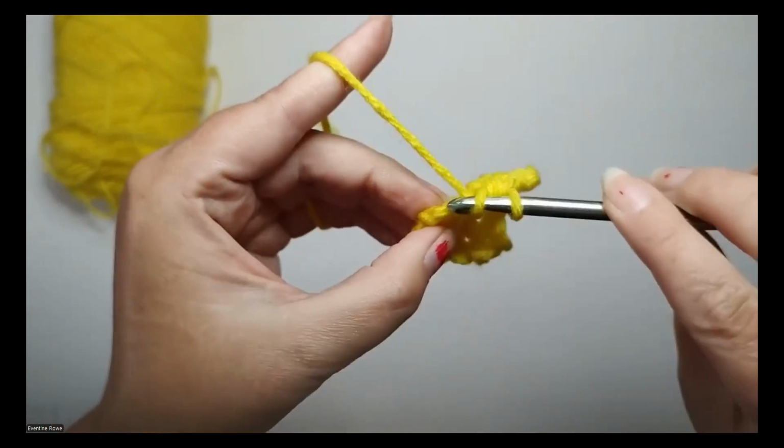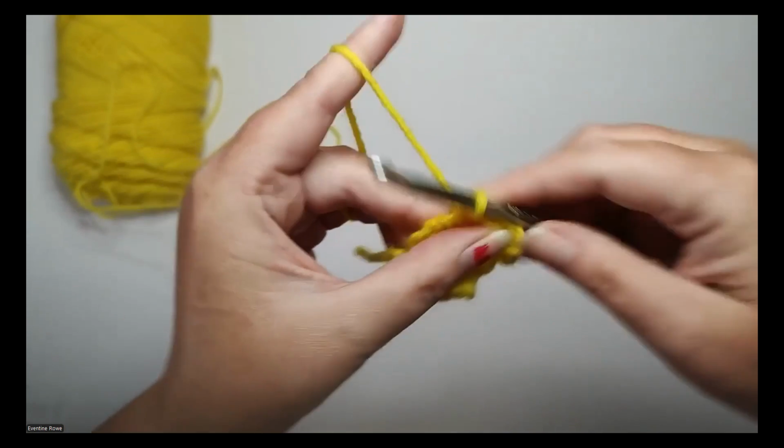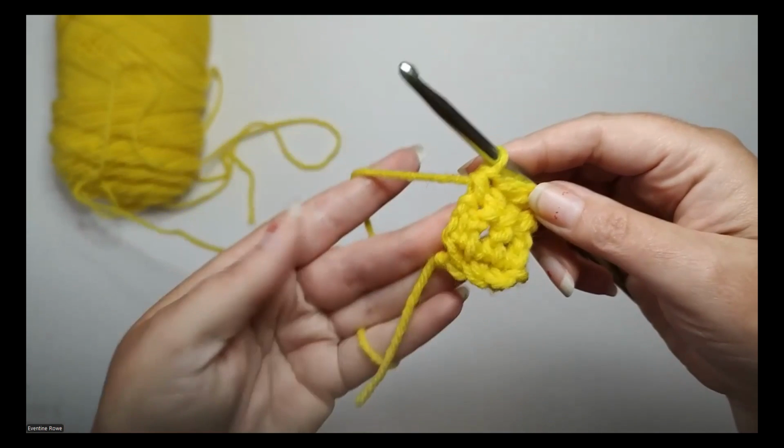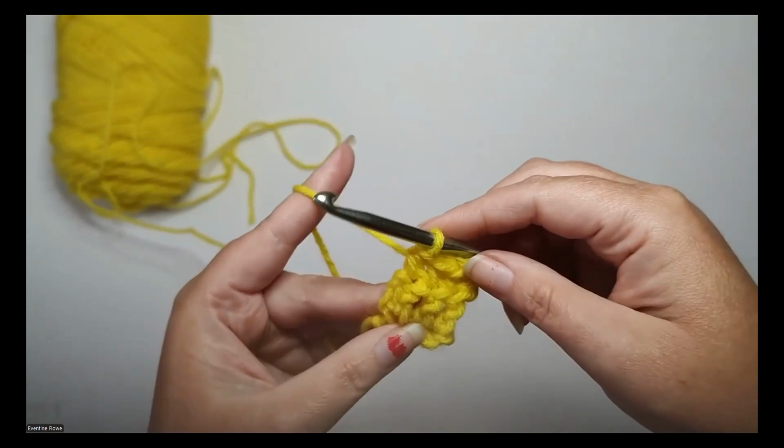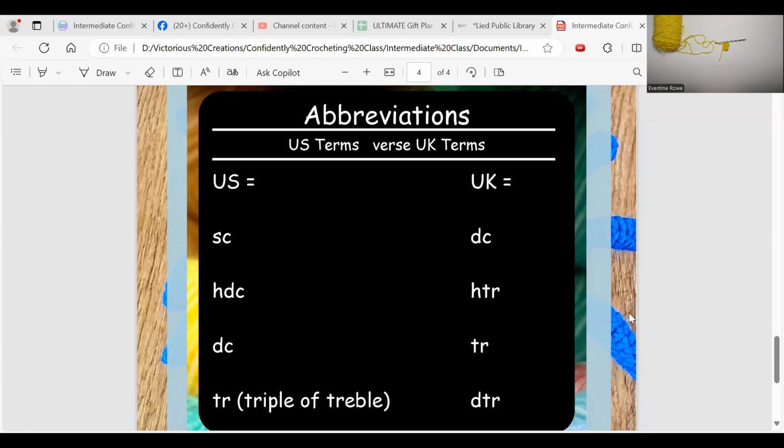So those are the US terms and what the stitches they represent. Single crochet, double crochet, and a half double crochet. So now what we're going to do is I would like to actually show you the comparison chart. So here we are. I've put this in your daily follow along sheets so you can reference this. But a US single crochet over in the UK is called a double crochet.